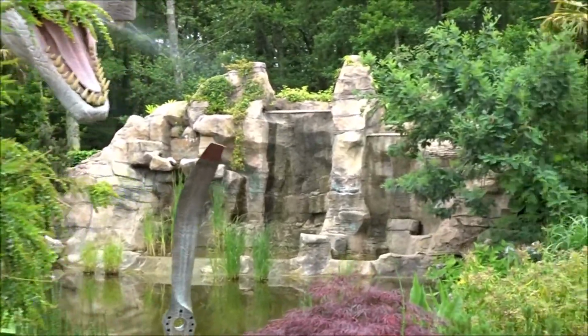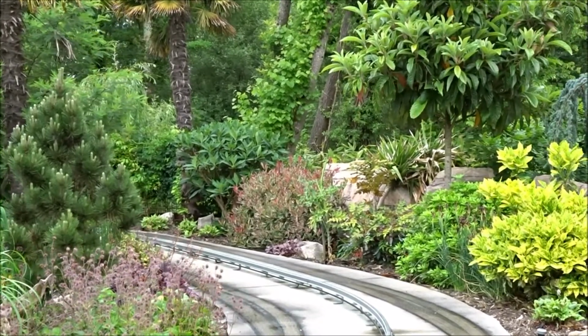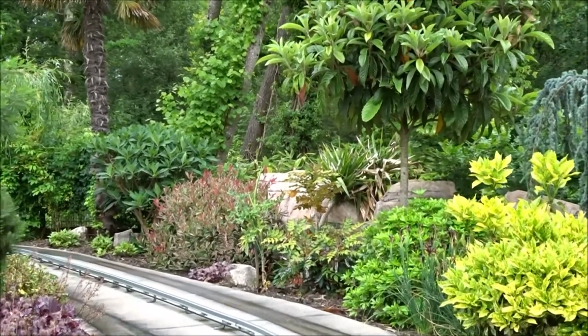If you're quick, look to the right over the pond. Can you see it? That's a baryonyx, and it's just caught a fish. Quite a handsome looking dino, that one.